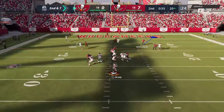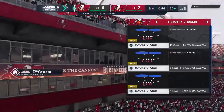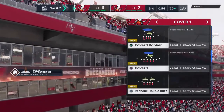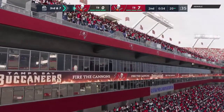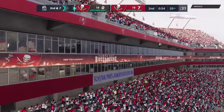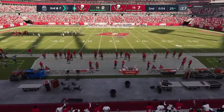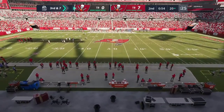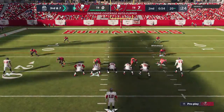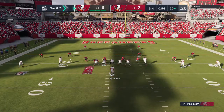Now a play fake. Brady. And that is incomplete here. The safety, Ross Cockrell, there to knock that one away. Receiver coaches preach to their guys all the time: separation, that's what's going to make the play successful. That time there was very little, and I think they were actually fortunate that it was only knocked away and not intercepted. They head to the line facing a 3rd and 7 following the incompletion on 2nd down.